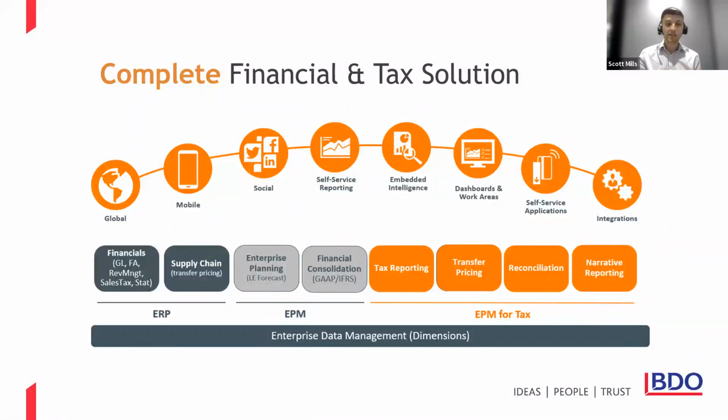EPM is enterprise performance management. That's where all of that data is sucked together and consolidated and can be used for reporting and analysis. That comes in really handy for things such as tax and tax reporting when we're looking at consolidated numbers. You can see here there is an EPM system for your finance, for when you're doing your financial consolidation, and alongside that, there's a tax EPM which sits within the Oracle stack.